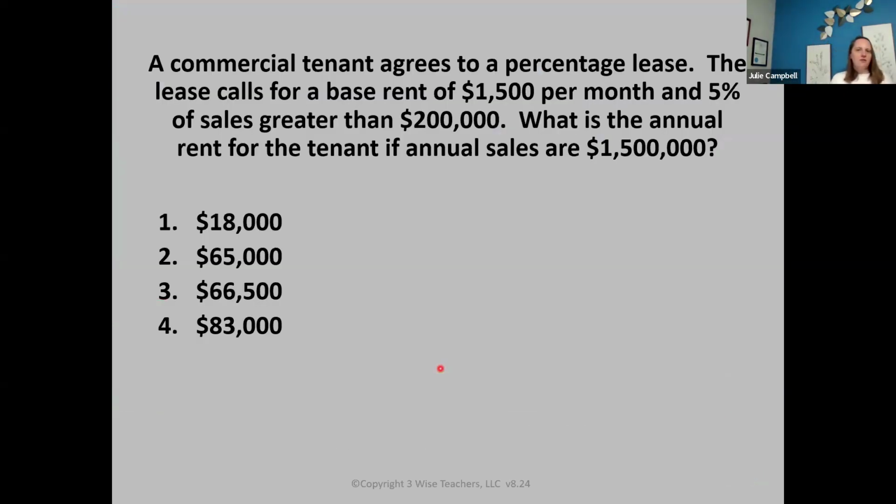So a commercial tenant agrees to a percentage lease. The lease calls for a base rent of $1,500 per month and 5% of sales greater than $200,000. What is the annual rent for the tenant if the annual sales are 1.5 million?